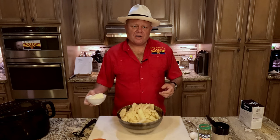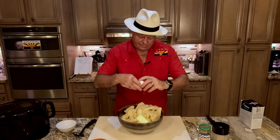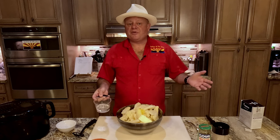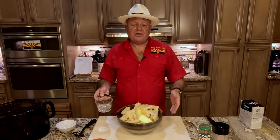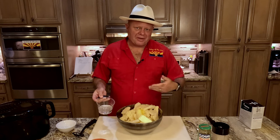Okay, we have all of our yuca de-threaded. Now goes in about 6 tablespoons of butter at room temperature. A couple cackleberries, about half a cup of water. If you're smarter than me, reserve the water that you use to boil your yuca in. I didn't, I just dumped the whole thing through a strainer.